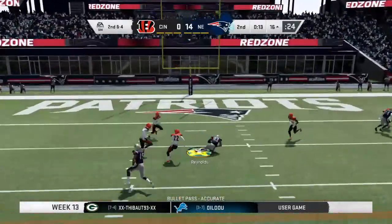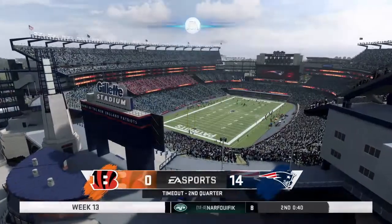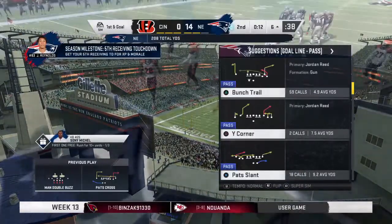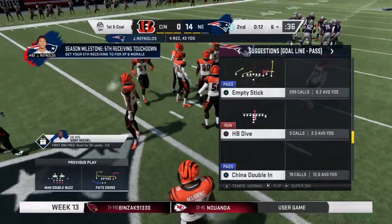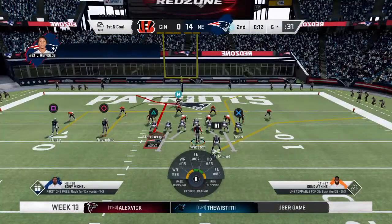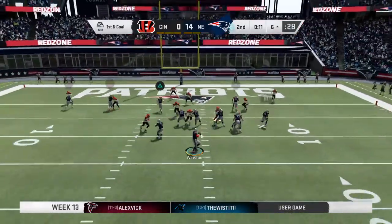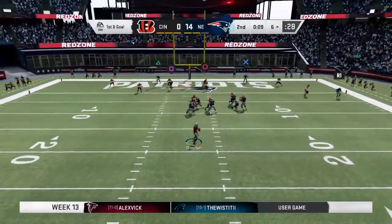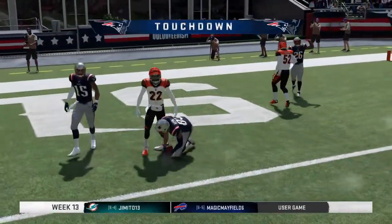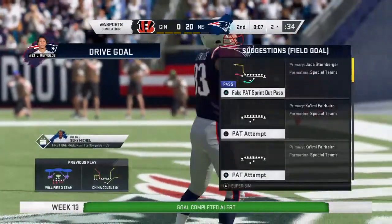To throw again on second down. Winston, that's taken in, complete to Reynolds. Now the Patriots going to use one of their timeouts as they'll stop the clock with 12 seconds to go in this first half. Here's first and goal, and gosh, points here, a chance maybe to put this thing away before halftime. They'll throw again. Winston. And this is caught. Touchdown, Patriots. Josh Reynolds in the final seconds of the first half.